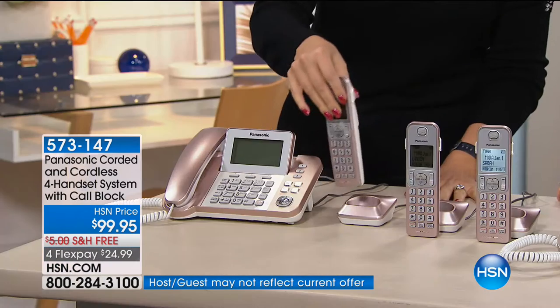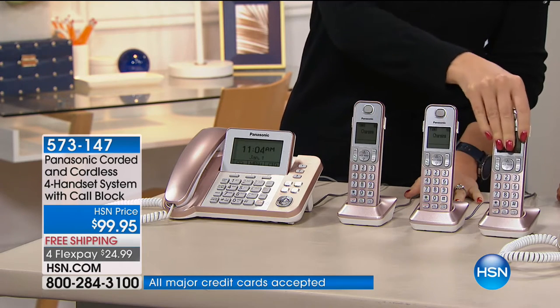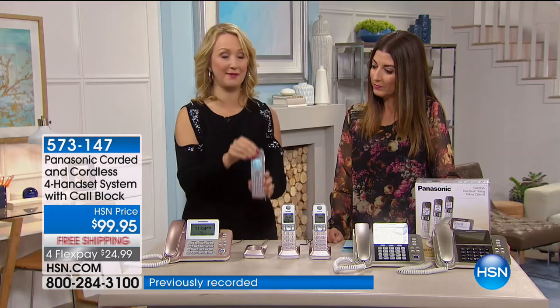You can spread these out through your entire home. The great thing, too, about a corded and cordless system is you have battery backup. So if the power goes down, you're going to still be able to place and receive phone calls with your landline at home, which is really handy and convenient. And then I also love, here it is, you ready? I'm going to give you a quick tour.